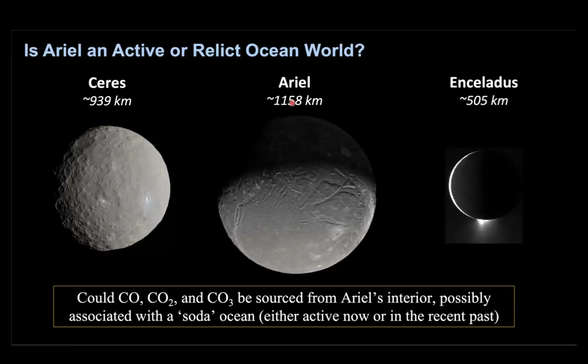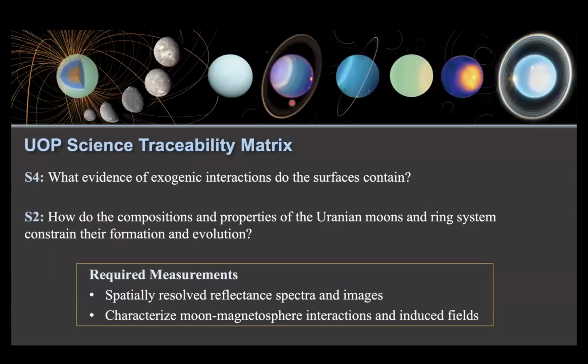Right, and so these carbonates, as well as CO and CO2, could have originated in Ariel's interior, as I suggested, perhaps from a soda ocean, so a saline ocean that happens to be enriched in CO2, which would suggest a fairly acidic pH for its interior. I'll leave that there. That's enough speculation.